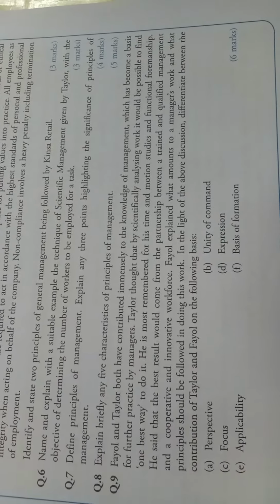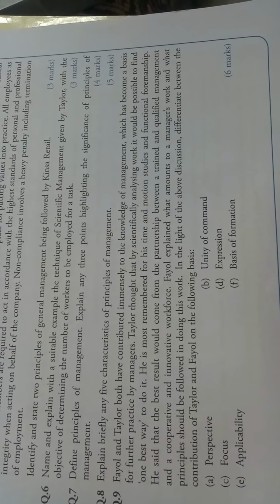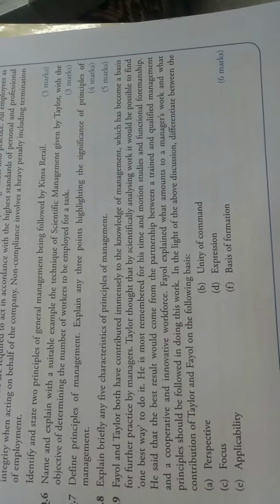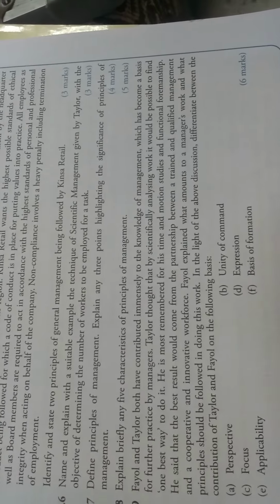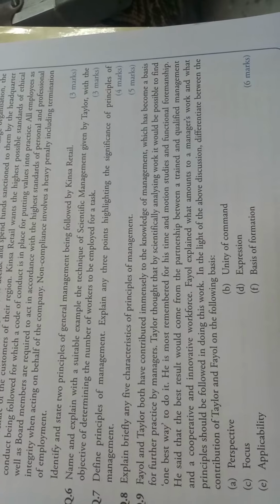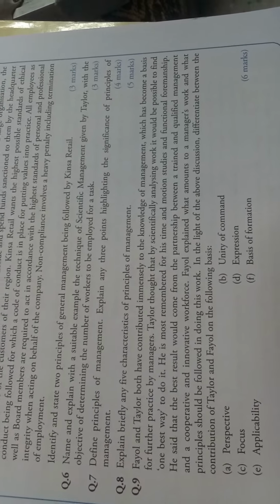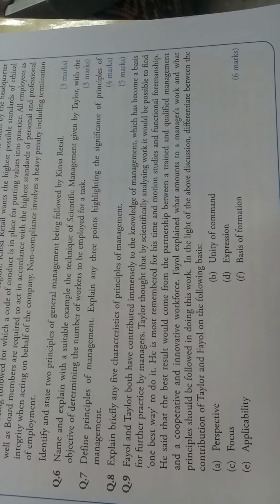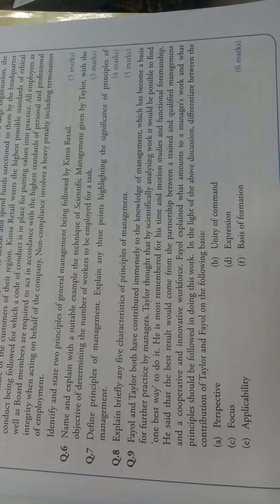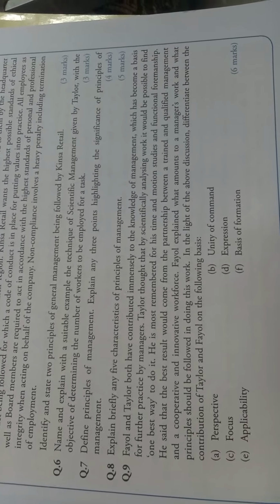Let us discuss the last one. Fayol and Taylor both have contributed immensely to the knowledge of management, which has become the basis for further practice by managers. Taylor thought that by scientifically analyzing the work, it would be possible to find one best way to do it. He is most remembered for his time and motion studies and functional foremanship. He said that the best results would come from a partnership between trained and qualified management and a cooperative and innovative worker. Fayol explained the nature of the manager's work and what principles should be followed in doing this work.